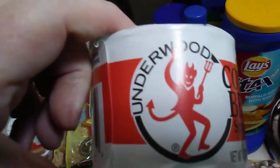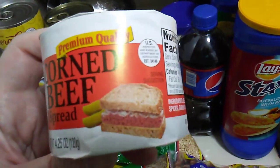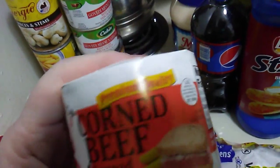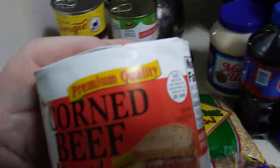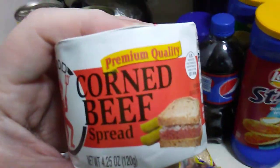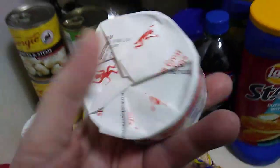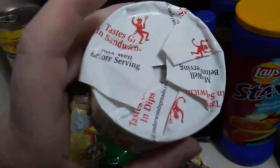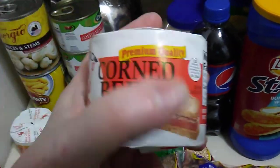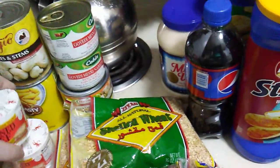And then these Underwood corned beef. It's kind of like that deviled chicken or ham, or there's the beef spread, but this is corned beef, and the best by date is underneath this paper. So what I do is I trim this paper so only this remains around the can. That way the best by date can be seen on the bottom. Plus they stack easier after I cut that excess paper off.